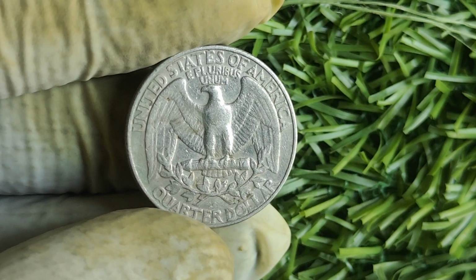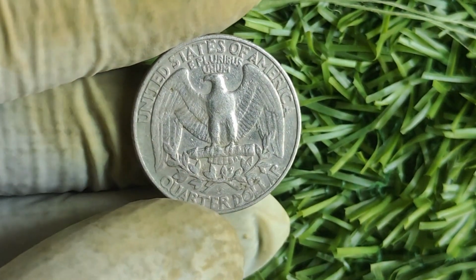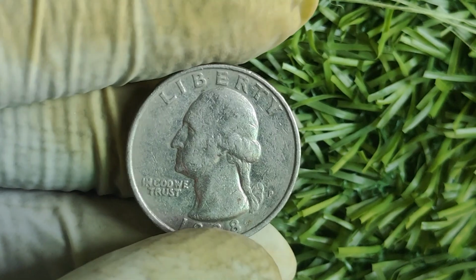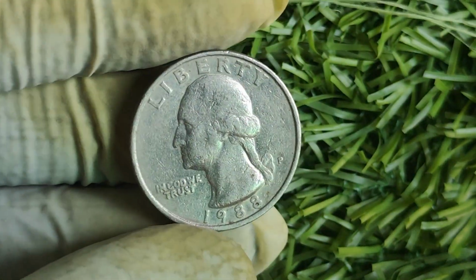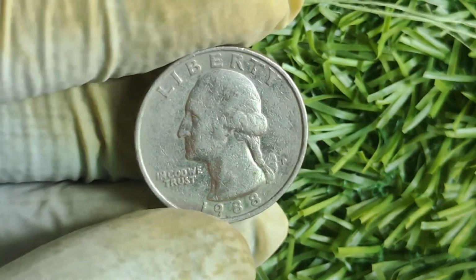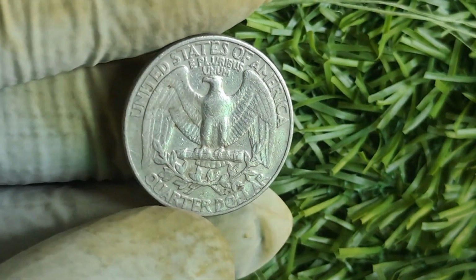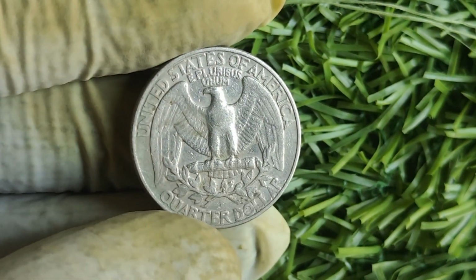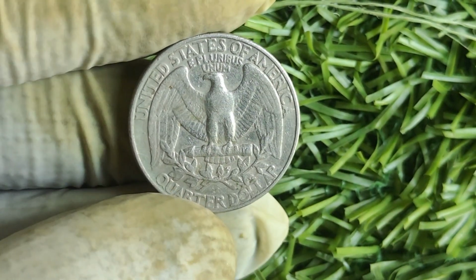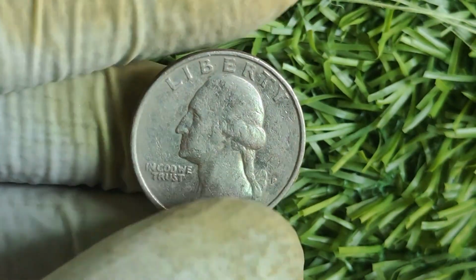When it comes to selling a coin for top dollar, grading is crucial. Professional grading services like PCGS or NGC evaluate coins based on their condition and rarity. A 1988 Washington quarter in perfect condition with a rare error can fetch up to $1.1 million at auction. It's worth noting that even quarters in slightly lesser conditions can still sell for hundreds or thousands of dollars. The key is getting the coin authenticated and graded by a reputable service.